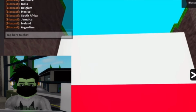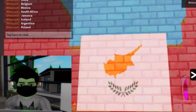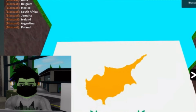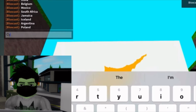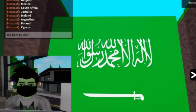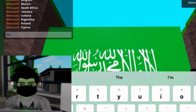Here's Poland. The easy way to remember the red and white flags is the upside-down Pokeball is Poland. The right-side-up Pokeball is either Monaco or Indonesia. This one's easy. It has the shape of the country right on it. This is Cyprus. This next one is an easily recognizable one, Saudi Arabia.